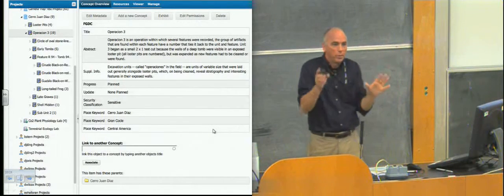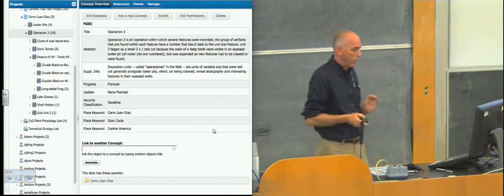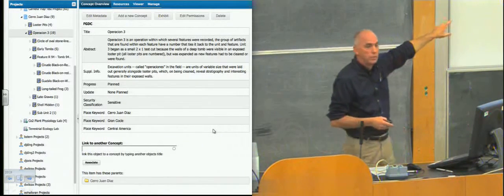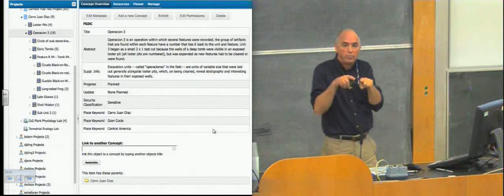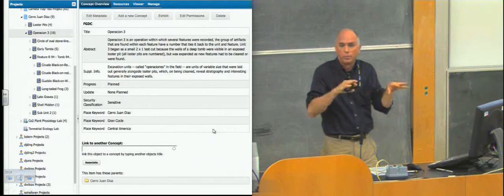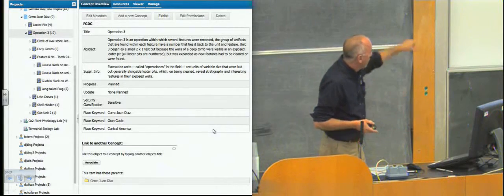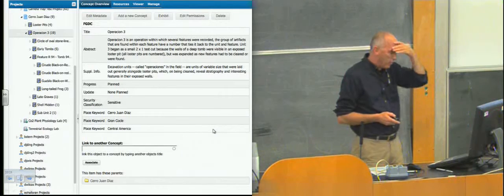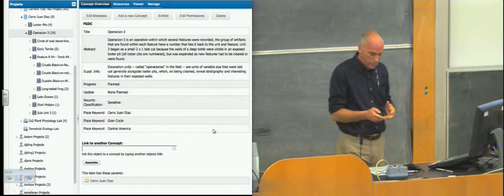So essentially the network is there and they're operating within it, and all the functionality is associated with where they are in the network. At the bottom where it says link to another concept, they can start doing a type ahead, and other concept objects that are in there, they can make another link. So they can put this concept as a separate link under an existing one, so they can have multiple parents. It's not a simple hierarchy. And then at the bottom it shows you where it already has these parents. This has one parent. I'm looking at operation 3, which is the record of a particular year's excavation.